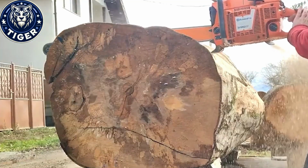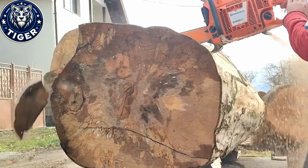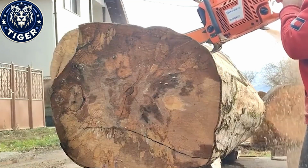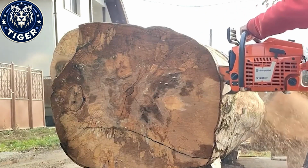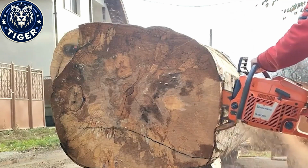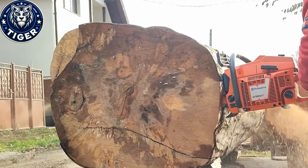Roaring across the timber landscape, the Husqvarna 3120 XP is a true ally in the woods. As the ultimate companion of lumberjacks, its 118cc engine and 42-inch cutting bar tackle the largest logs with ease. Its relentless power and efficiency make it indispensable in forestry.